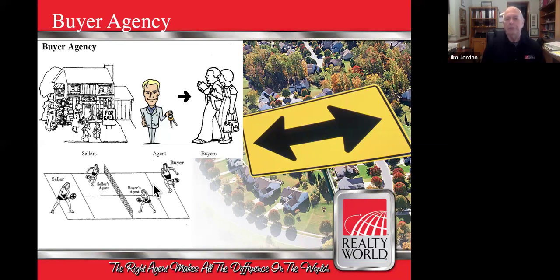I will represent you as a buyer's agent. And so my job is to watch out for your best interest in the transaction, not the best interests of the seller. They have their own agent to watch out for their best interests. My job is to watch out for your best interests.